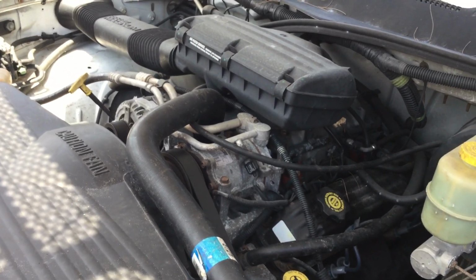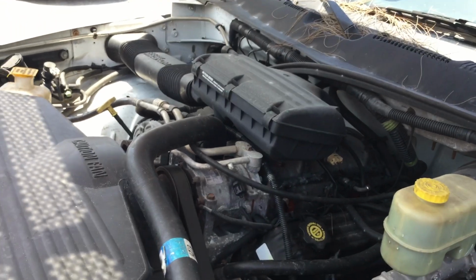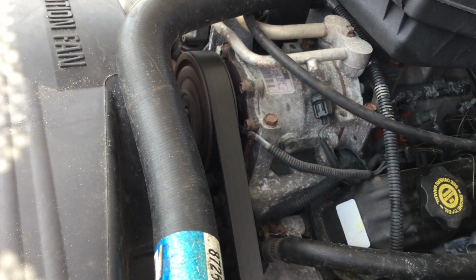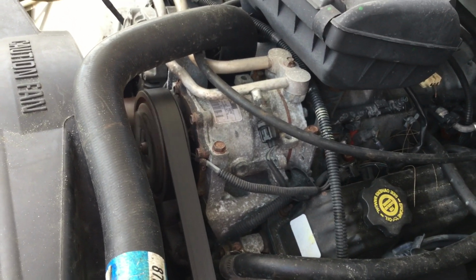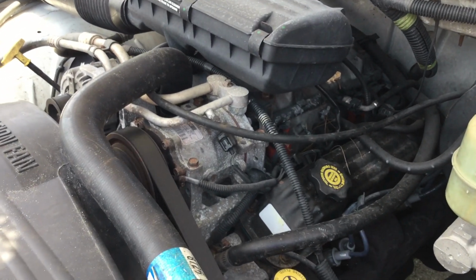The automatic transmission engages, but the AC blows warm. And I'm sure it just needs some Freon, because you can see the AC compressor engaging and quickly disengaging. But it's just not cooling it right. So it probably just needs some Freon, but the engine sounds good.